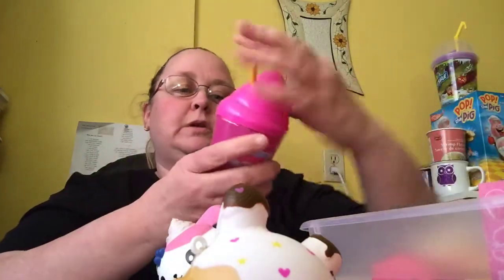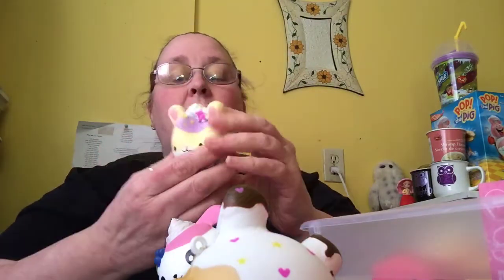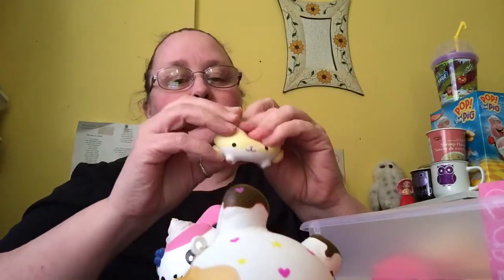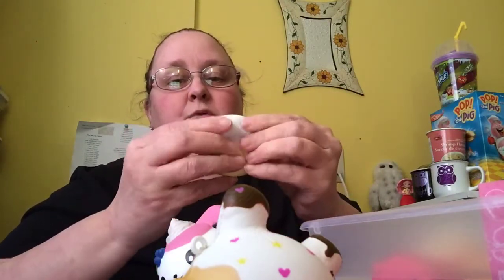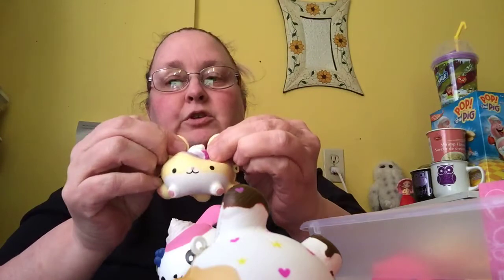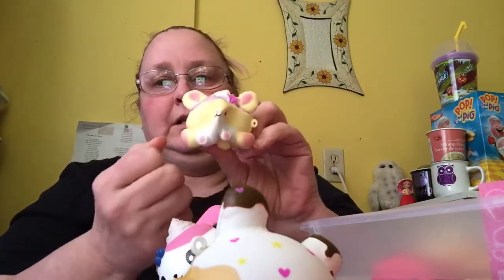The other one I have too is the mango smoothie, and I thought this was a bunny as well, but this is a hamster. So he's actually another one that I love to squish because he is super, super slow rise. So I really like him. He's really cute. And I always sit there and I squish their ears flat, or I'll squish their faces in so they look silly. So, I know I'm weird.